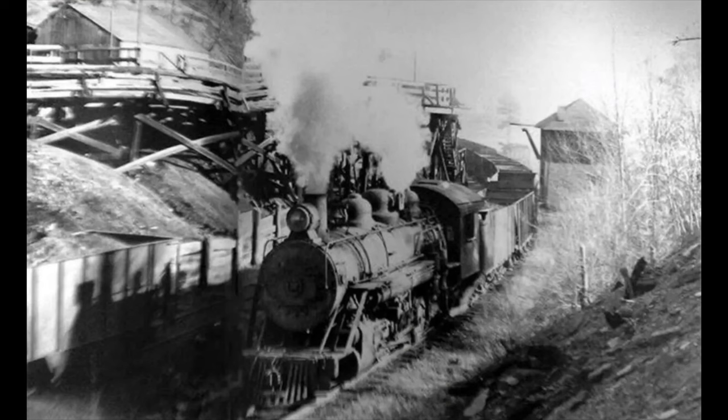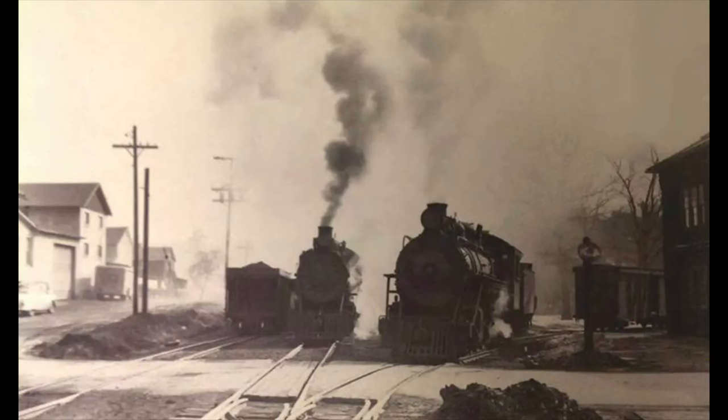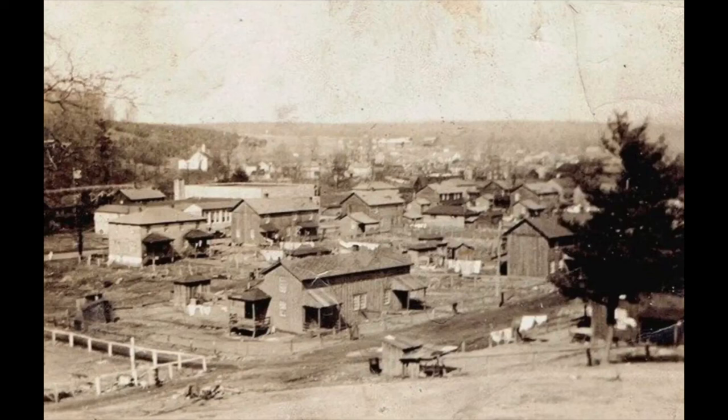That war helped the mines skyrocket to their peak production. But what goes up must inevitably come down. Two major strikes in 1922 and 1927 stalled production out of the Robertsdale mines. The Second World War brought another swell in production out of the coal mines, with the Rock Hill Coal Company even discussing plans to expand the housing in Robertsdale.